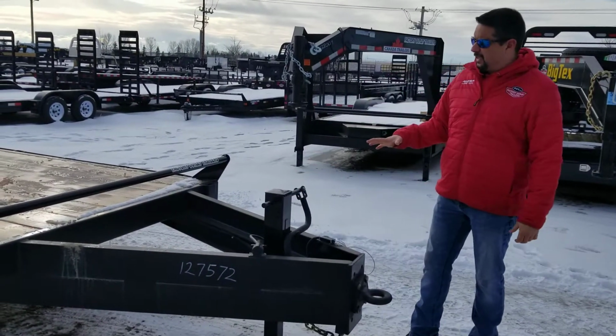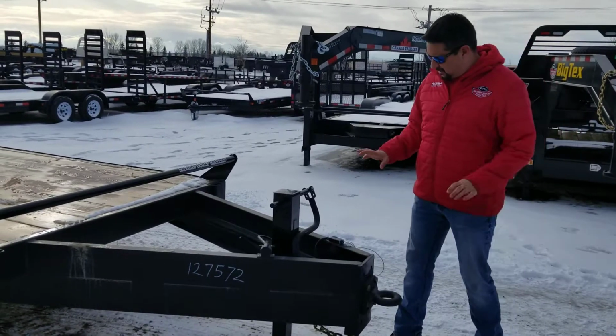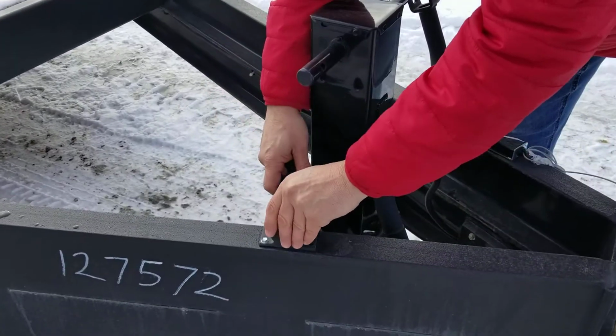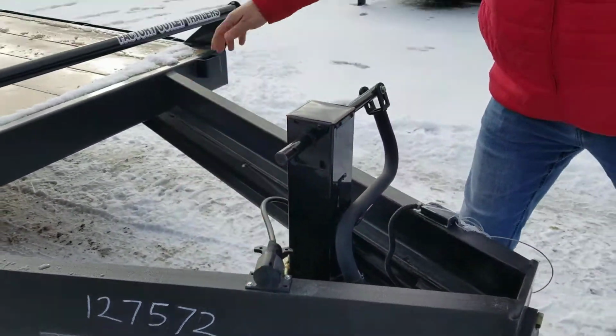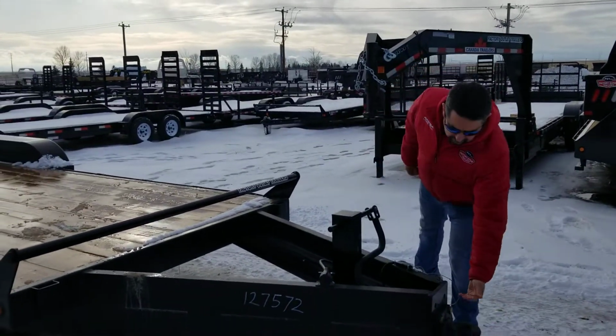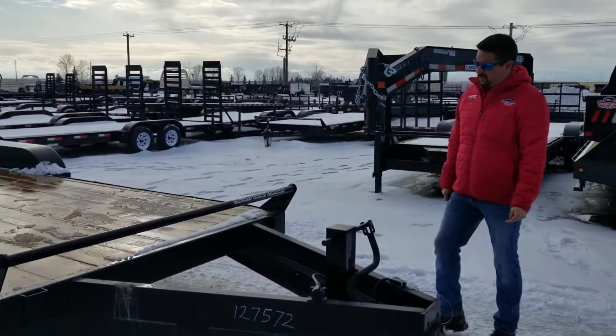One of the things I like about Canada trailers, they do differently than everybody else. Just the little things. You know, this little plug holder here, just to keep your plug out of the elements when it's not being used. It's a nice little feature. You can get it with a pintle ring like this, or a standard 2 5/16 ball hitch.